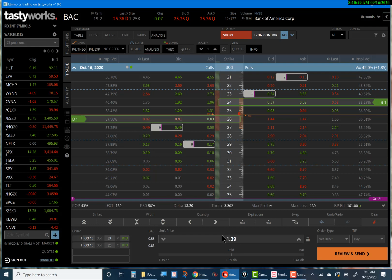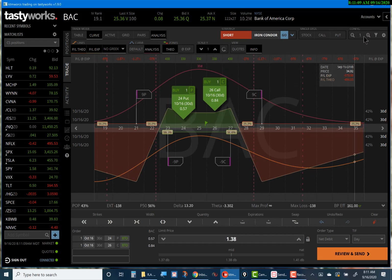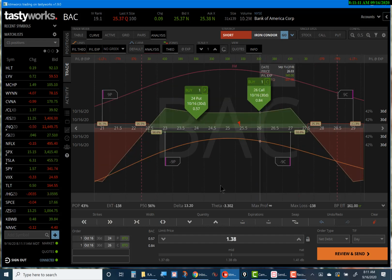So we're spending roughly $140. We brought in $427. I'm going to spend about $140 of that. That still gives us about $290 or something like that profit potential on a $1,400 investment. That's a great rate of return. And if we look at this now in the curve, now we have a little bit of a kicker there. Now if we start to push towards these wings, we have a little bit of extra insurance in place there helping us with this trade.